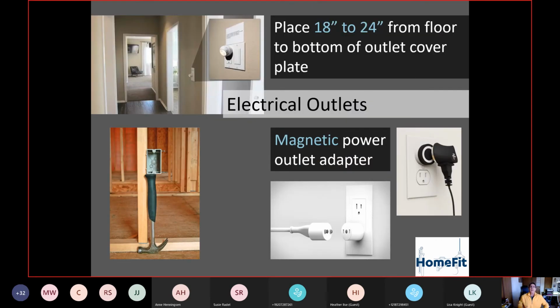Now, electric outlets. Per the code, an electric outlet has to be a minimum of 12 inches from the floor. So a typical outlet will not be greater than 12 inches from the floor. That lower left example is actually what a lot of electricians use. It's called hammer height. They set a hammer, which is about 12 inches, 13 inches, and that's where they locate that box. And they just nail it on there and they're off and running. So that's where that 12 inches comes from.